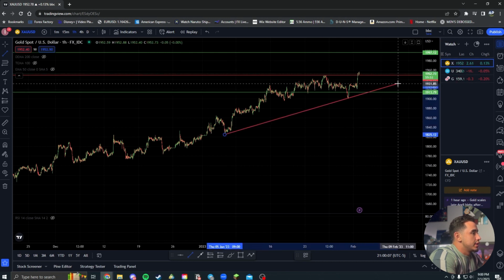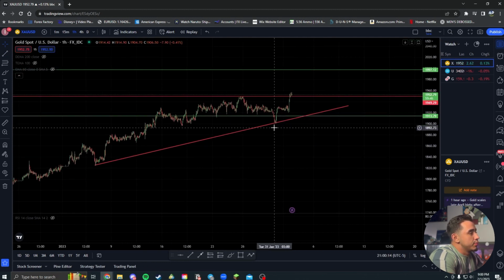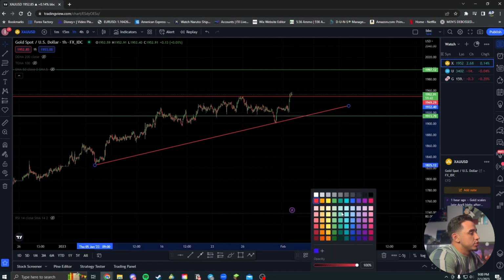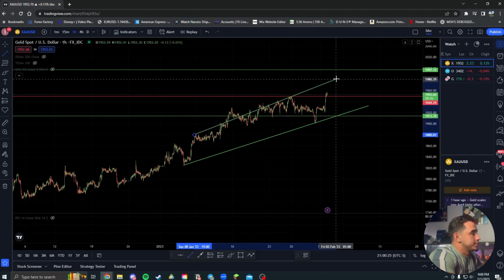Now, what you can do is I'll go back from here in the 1 hour, and then I'll just draw a line that will connect from my first lowest low that started the trend to my most recent lowest low that was part of the trend. Let's draw this green since we are doing an uptrend. And then now I'm going to do the same thing for the high.